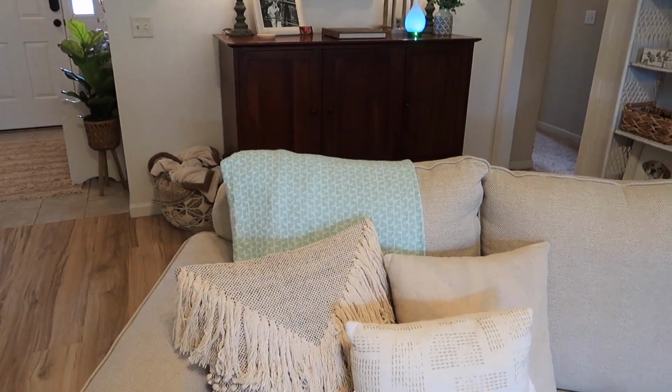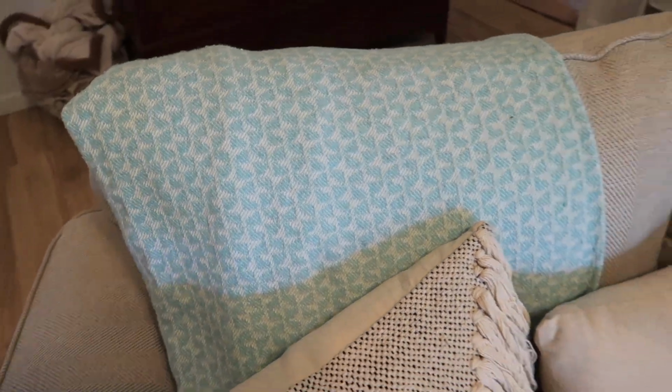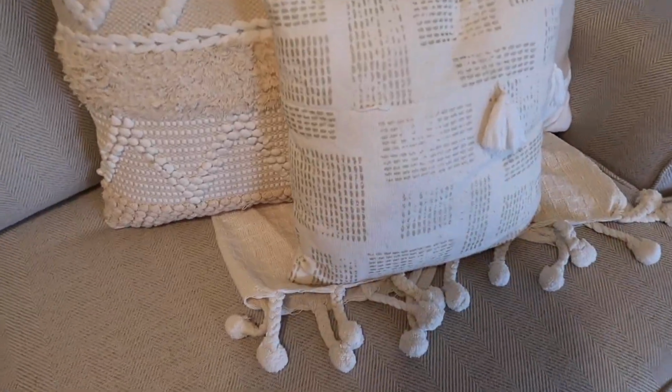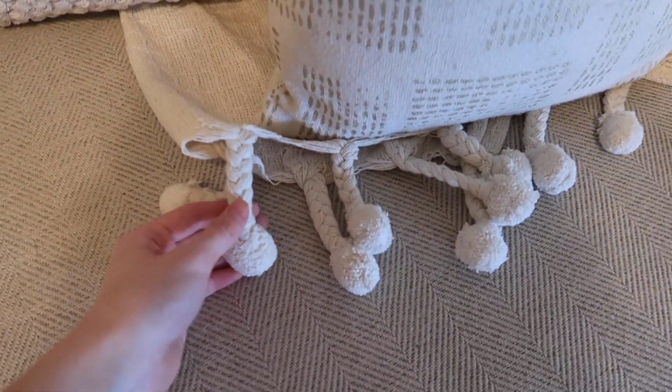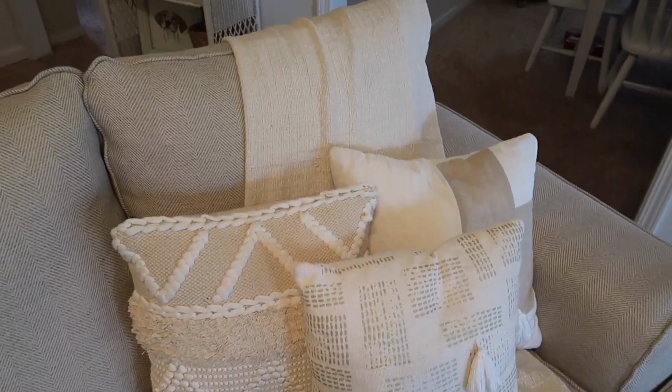So I just threw on a cute little throw blanket. This is from Home Goods a couple years ago. It's just this really nice pretty blue color. It adds a nice pop. And then over here, this one's from Kirkland's, and I love it because it has the little braided tassels with the pom-poms on the end. So that's about all I did on the couch.